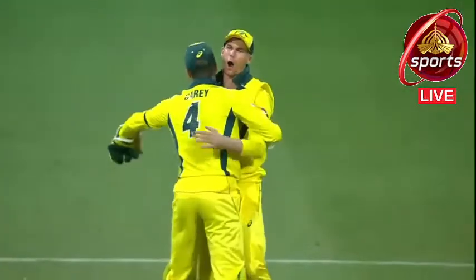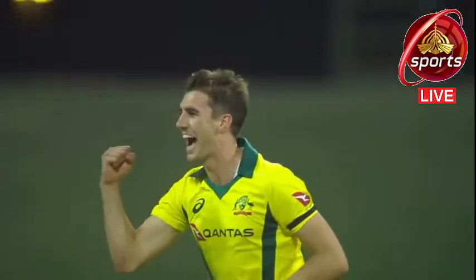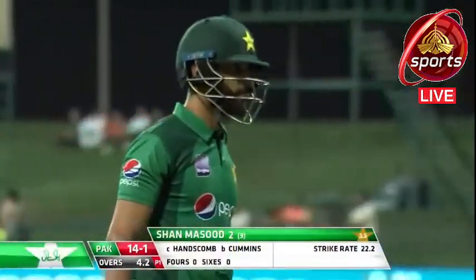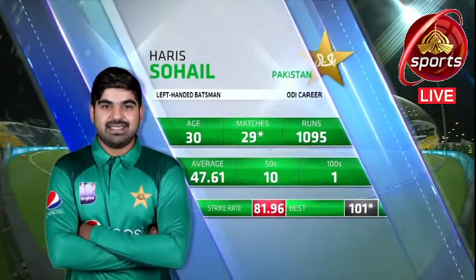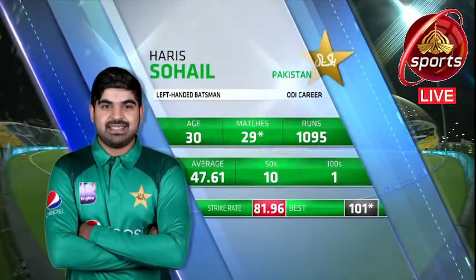He's got good hands, fielding in the slips in particular, and Pat Cummins strikes. That's a vital blow for the Australians. Shan Masood has to go. He's made 2, the score 1 for 14. Number 3, Haris Sohail, another left-hander, averaging 47.6.